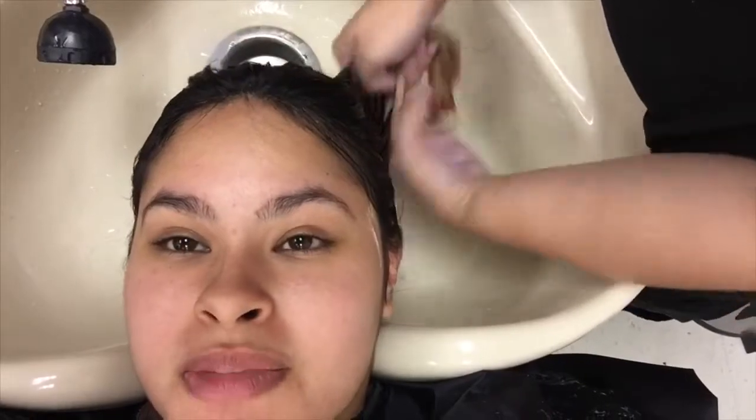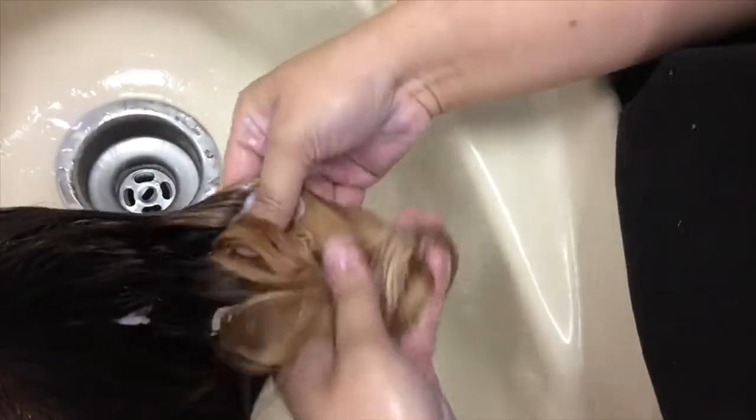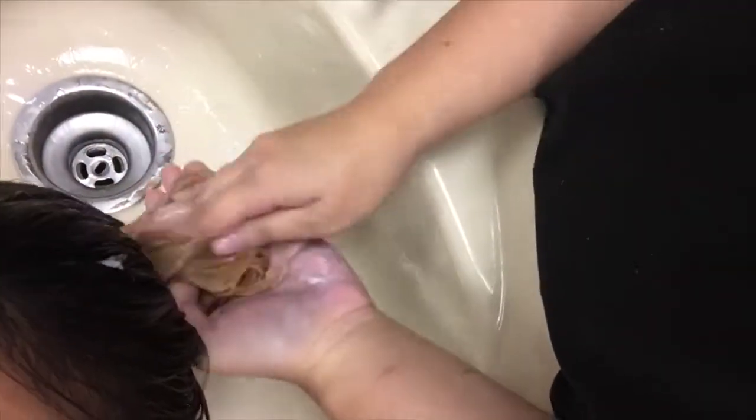And now we wait. However this blue comes out is how it's gonna come out. It looks yellow golden now. Look at that in her hand. Oh yeah, that looks way better, honestly. Danielle's talking about, oh, it looks the same, it still looks orange. And no, this doesn't look orange, it's a yellow gold, right, Elaine? Yeah.